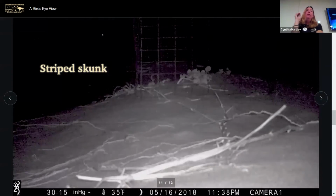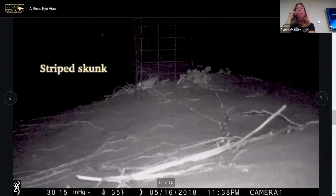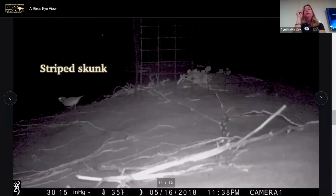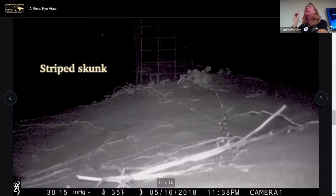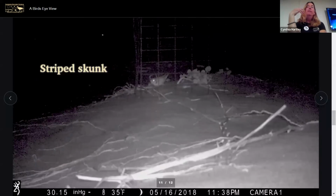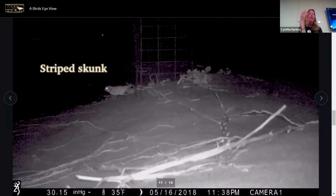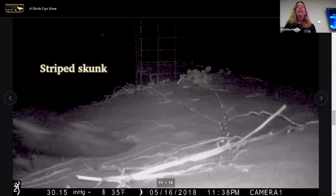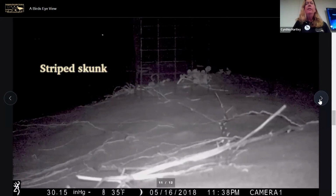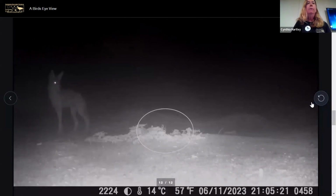I don't have a really good video of a skunk attacking a nest, but we have lost a couple of nests to skunks. These cages will not slow them down at all. They just dig right under. Unfortunately, they're black animals in black and white images at night, so this is the best skunk I could find. Once skunks figure out nests, it's also really difficult.